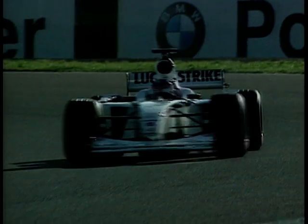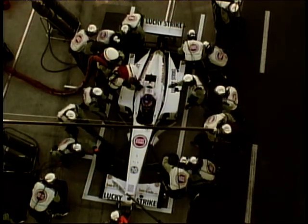Well, good luck to BAR for the rest of the season, who led us behind the scenes for their pit stop procedure practice at Centre Pod. Here, everyone's got to work as a team, and every split second counts.